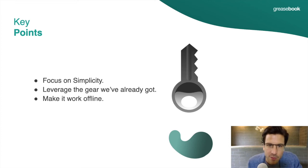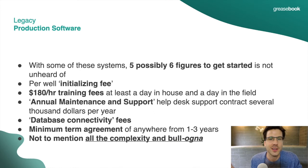Well, if you wanted to get this job done before using one of the legacy production software systems, it would cost you at least five, possibly even six figures to get started. On top of that, you're going to be charged a per well setup fee, $180 an hour in training fees with at least a full day of training in-house and a full day of training your pumpers in the field. You're going to be saddled with annual help desk support contracts, several thousand dollars a year, with a minimum term agreement of anywhere from 1 to 3 years. They're going to lock you into that legacy software roller coaster, not to mention all the complexity and cruft.